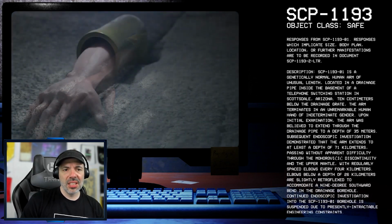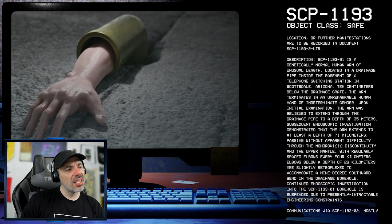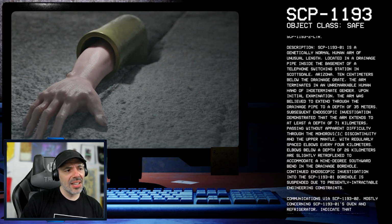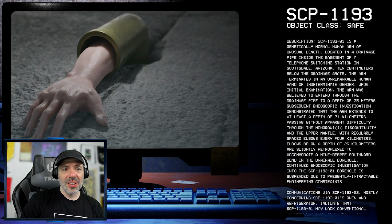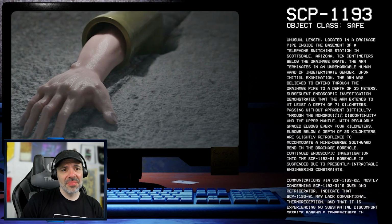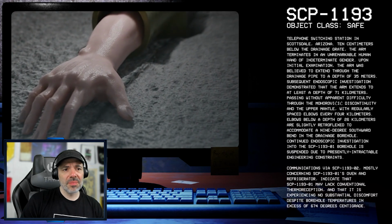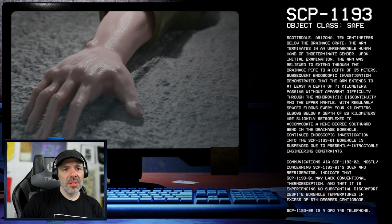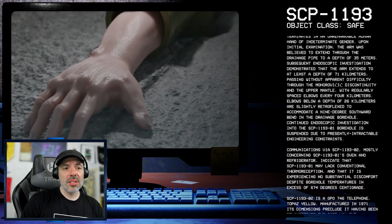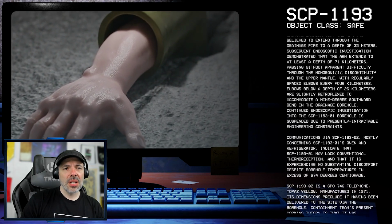Description: SCP-1193-01 is a genetically normal human arm of unusual length, located in a drainage pipe inside the basement of a telephone switching station in Scottsdale, Arizona. 10 centimeters below the drainage gate, the arm terminates in an unremarkable human hand of indeterminate gender. Upon initial examination, the arm was believed to extend through the drainage pipe to a depth of 35 meters. Subsequent endoscopic investigation demonstrated that the arm extends to at least a depth of 71 kilometers.